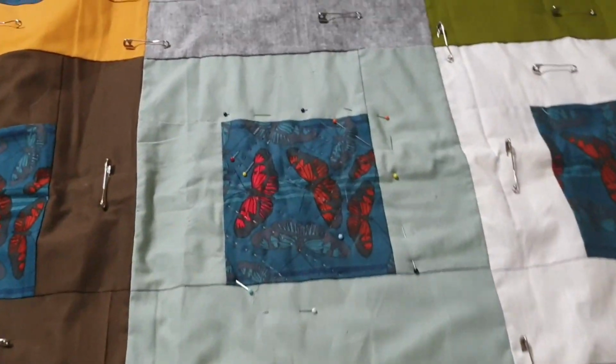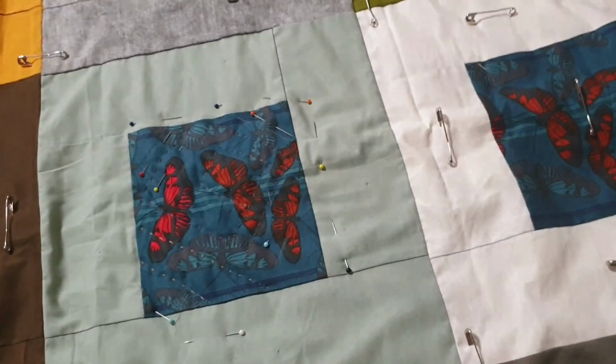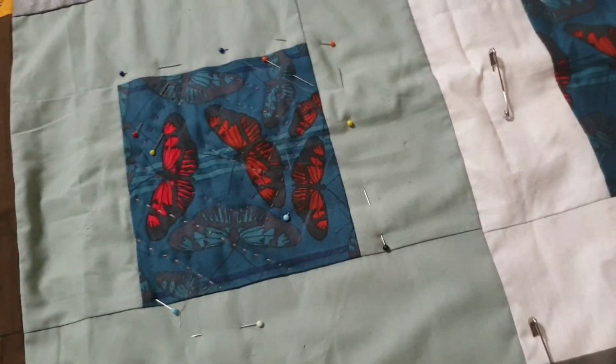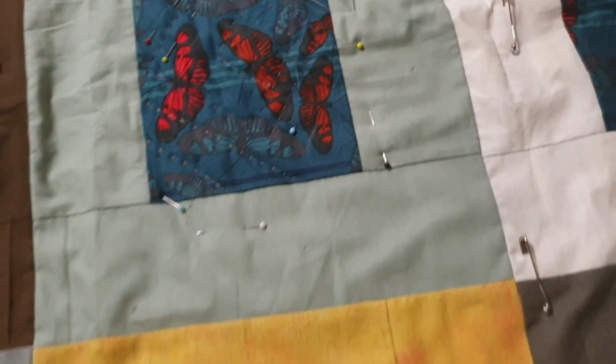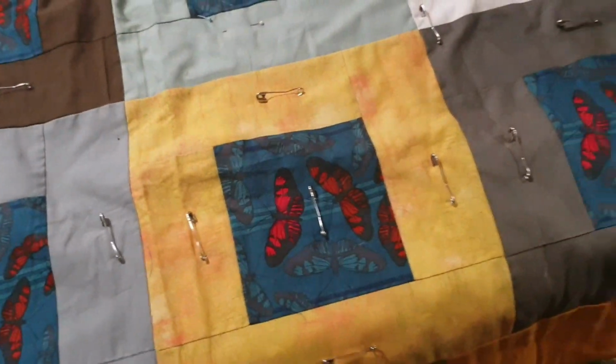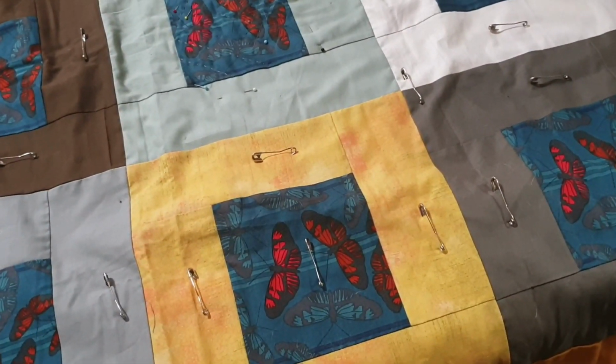The fabrics I've used in this quilt are all 100% cotton, and Moda. I think Moda make my favourite solids. And then there's a cotton batting in it. So everything is 100% cotton.